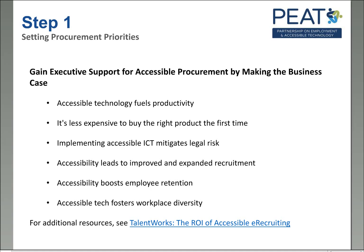So other arguments: accessibility leads to improved and expanded recruitment. Accessibility boosts employee retention, and accessibility can foster workplace diversity. And of course, this is all about both attracting top talent that may benefit from this kind of technology or need it to be productive workers, and also retaining the workers you have. And again, with an aging workforce, accessible technology can often mean that people can continue working even if they develop a disability as part of the aging process.